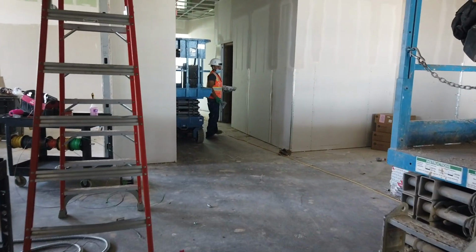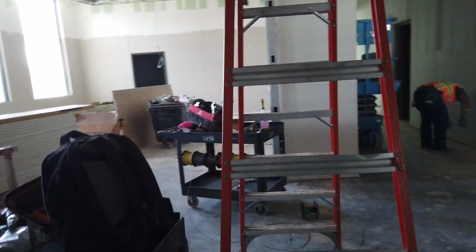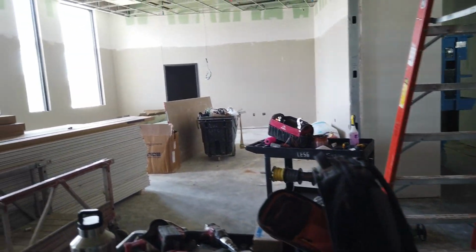This is the instrument repair lab, is that correct? Yes, the instrument repair lab is perhaps the most unique space that we have in the CVPA.